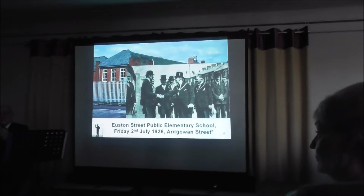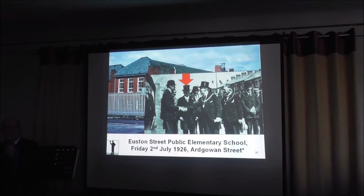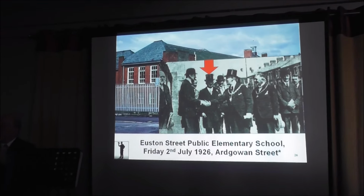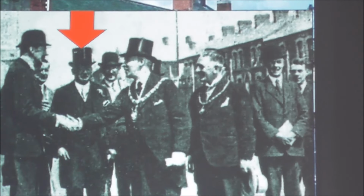So there we've got a nice picture of opening day. A bit like Robin was saying, lots of Mayoral chains and top hats and things. And who's in the photograph? That's Mr. Duff. So saw Mrs. Duff there at the opening receiving the bouquet at Nettlefield. That's Mr. Duff. I think he was head of the education committee in those days. Who's he with? The man on the left with the bowler hat, that's Viscount Cherryvalley. He was the Minister of Education. And over on the right there, that's the Lord Mayor of Belfast, Sir William Turner. And as you can see, there are a lot of Mayoral chains.